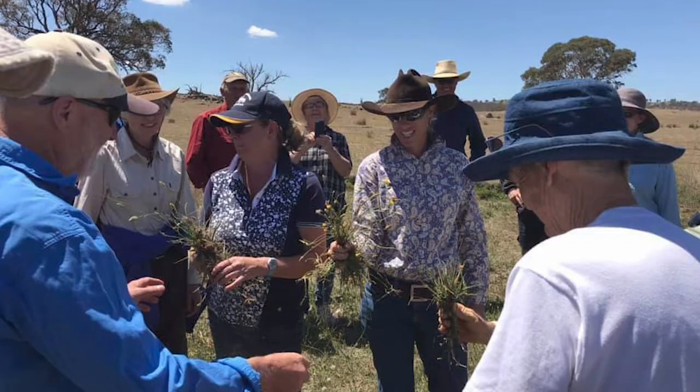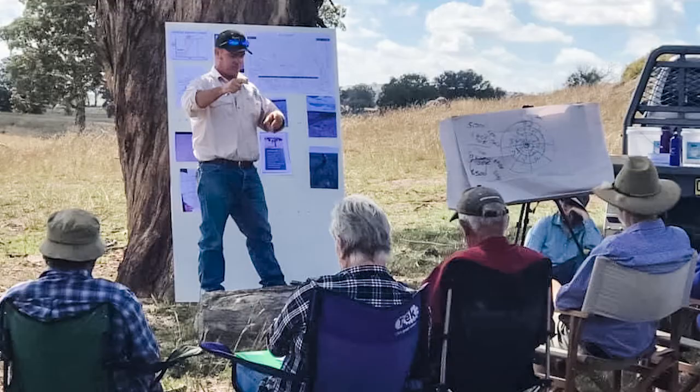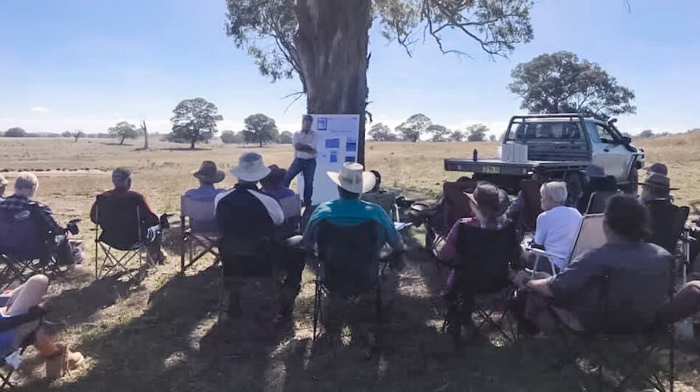We've had 6 field days over the last 2 years talking about different aspects of grazing management. Early on we just looked at the biological processes, and then we moved into grazing planning and using grazing charts towards the end. We have engaged with about 40 landholders over the 2-year period.